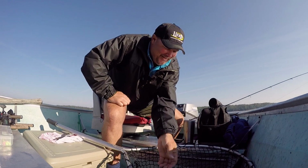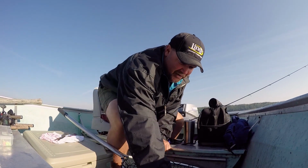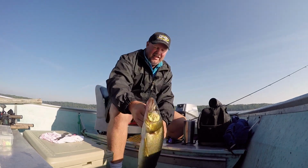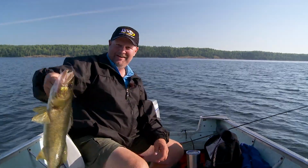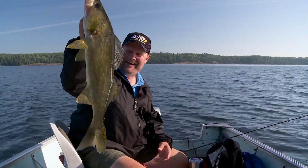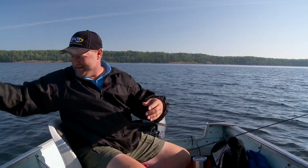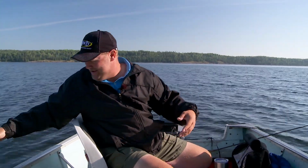Let me show him to you, and then we'll get him right back in the water. Ooh, look at that. She even got herself unhooked right in the net. Look at that walleye. Man, that is an awesome fish. Man, is that cool. We're gonna get that fish out of here right away. And then you know what we'll do? Let me tell you a little bit about where I'm at today and how I got here.